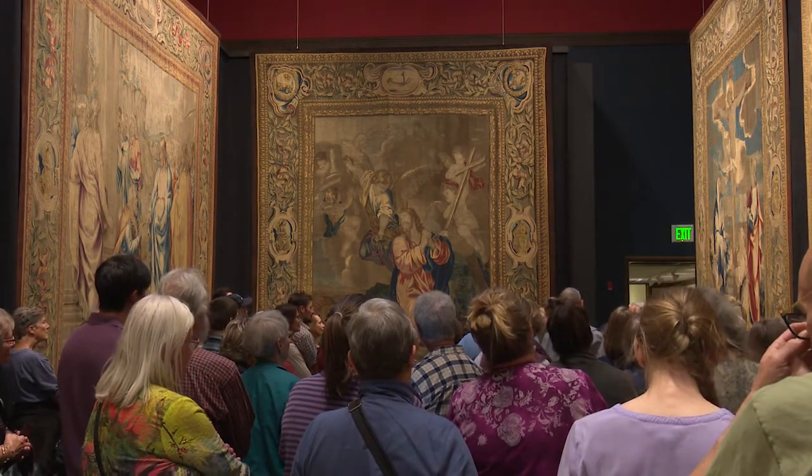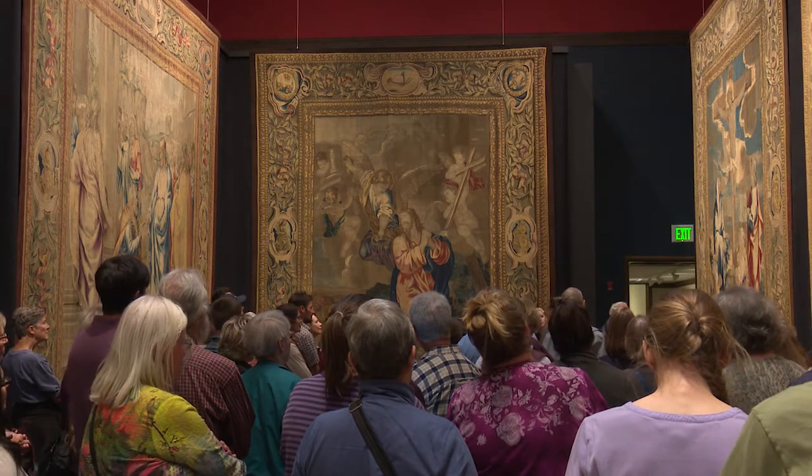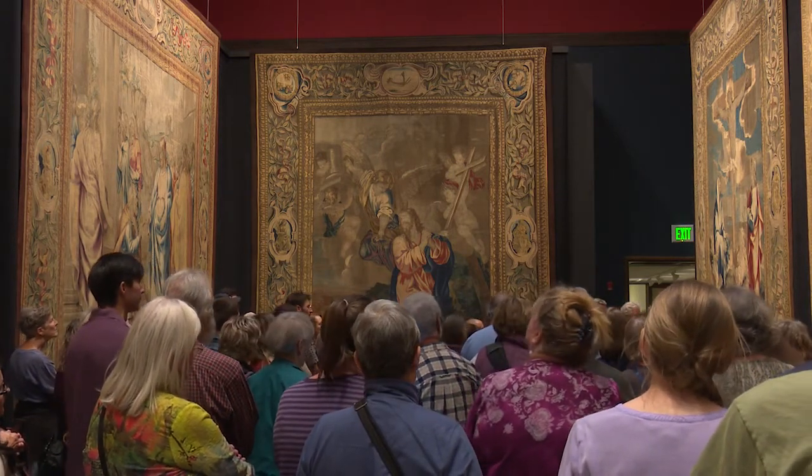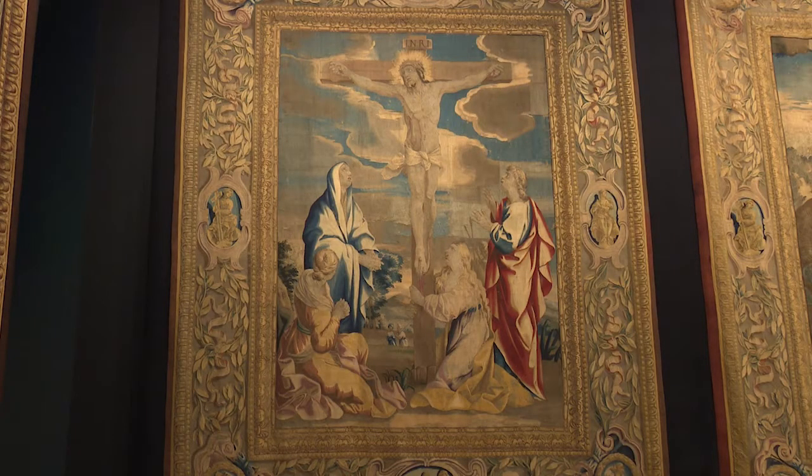And then what happens next is the artist prepares the cartoon. And actually, it's just the main narrative scene, because they have separate cartoons for the borders, because you can use those over and over and over again. But the main narrative scene is different each time.